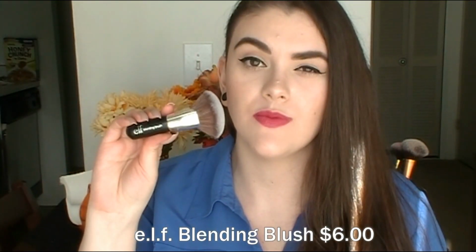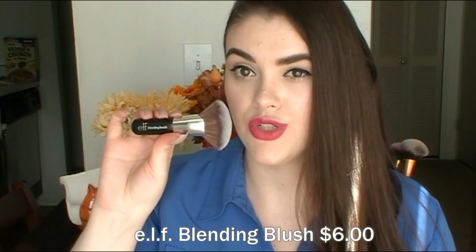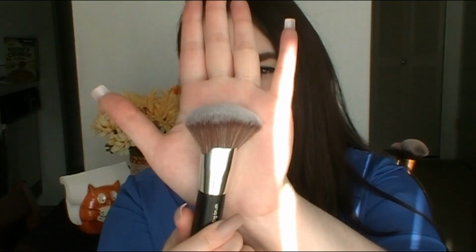The last face brush here is the blending brush. This is with their Beautifully Bare collection. I thought this was a really interesting brush to try out and it definitely is unique. It has a very short handle. I would say that this should have been advertised more as a traveling brush than just a regular everyday brush. It has almost a fan brush look, but it's really thick.